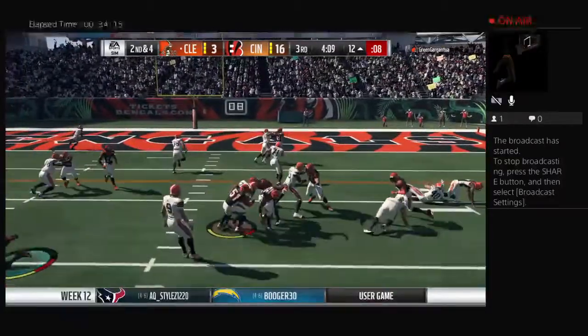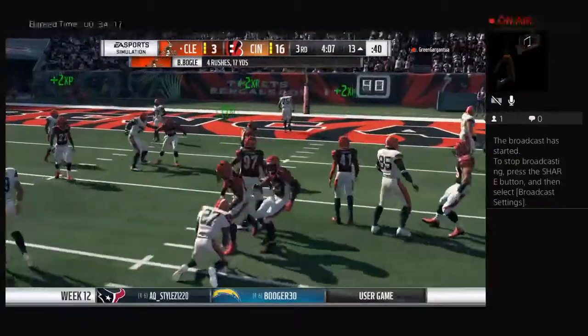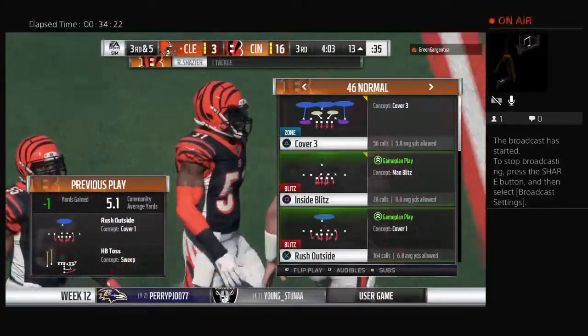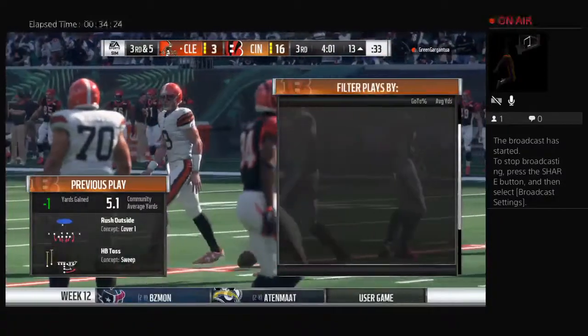Now they'll run it on the toss. And they'll lose yardage here. They go backwards to the 13-yard line. They'll wind up losing a yard on the play, and that'll make it 3rd down.